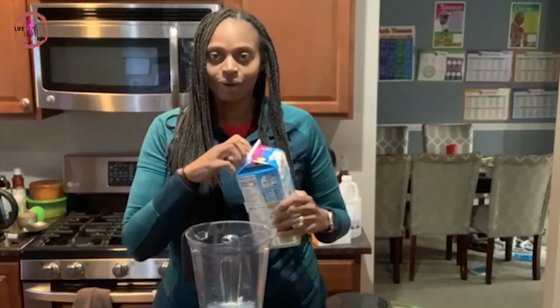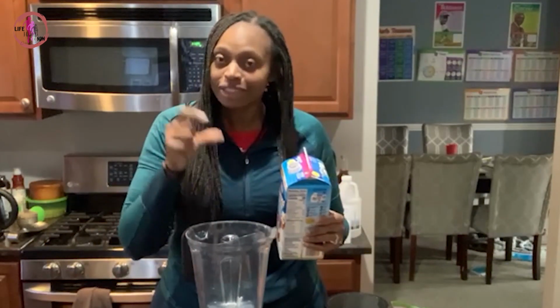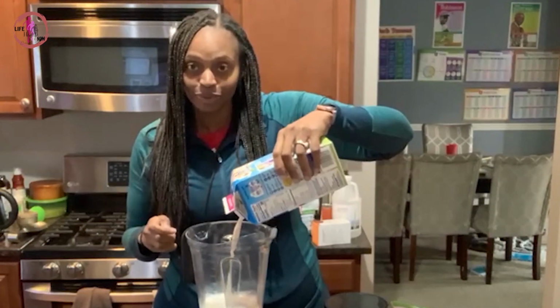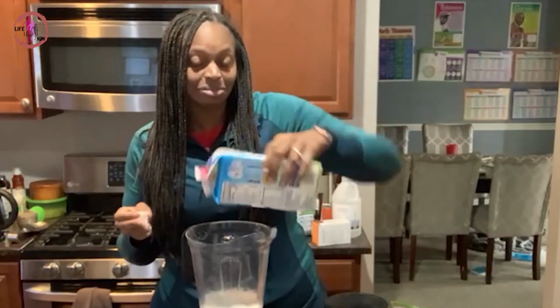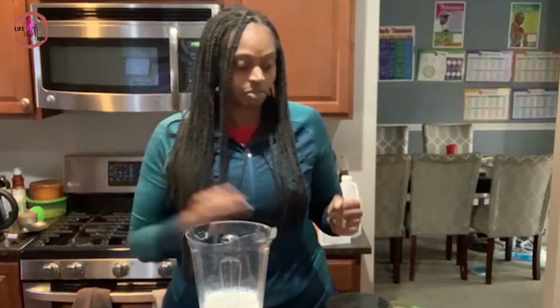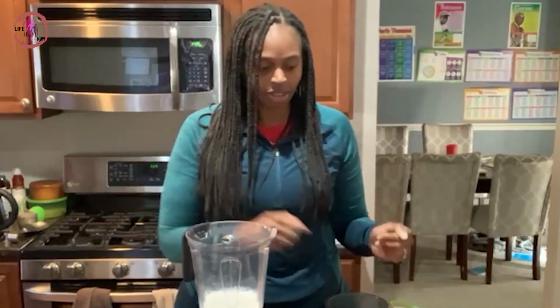So here we go, right? We got our unsweetened almond milk. This is a simple protein fat shake, right? And I always call it my bulletproof green shake. Sometimes I add some additional greens in, sometimes I don't. Today I'm not going to because I want to just do something quick. So I got my almond milk in. I put about 12 ounces in.